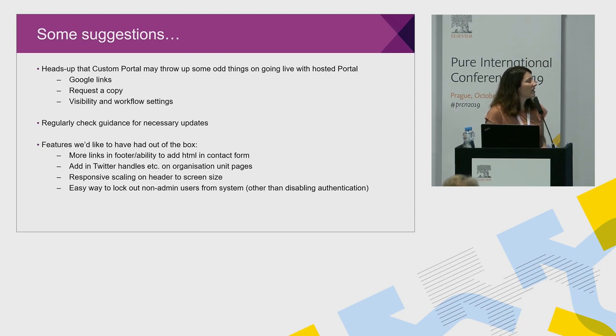The header is not responsive to scale. As I found, because I set it up on my very widescreen desktop monitor, when I look at the same thing on a laptop screen, which is much smaller, it cuts off the far right-hand image. You can put that into a field for right-hand image in the portal, but it sort of floats in the middle of nowhere. It doesn't match our marketing guidelines, and it just looks a bit terrible. So we would like to have responsive scaling of the pages.